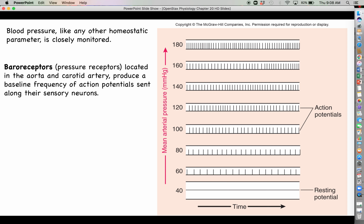So let's talk more specifically about what these baroreceptors are doing. Based on previous discussions we've had, you might expect these baroreceptor sensory neurons to behave like this: when things are normal, they do nothing at all, firing no action potentials whatsoever. Then when the blood pressure gets out of whack, they start firing action potentials. That's not an unreasonable way of looking at it, because we have talked about things that operate like that previously.